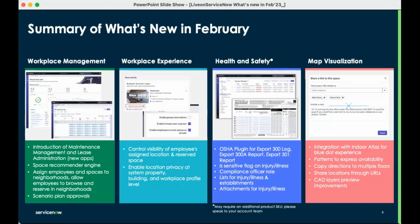A couple of other things that we've done regarding map visualization would be patterns to express availability on the map. Previous to our February release, this could be seen by employees by either red or green coloring to know if a space is available. We've now added pattern support, and this is specifically helpful maybe for users who are colorblind. They no longer have to try to differentiate those colors. They have a pattern.